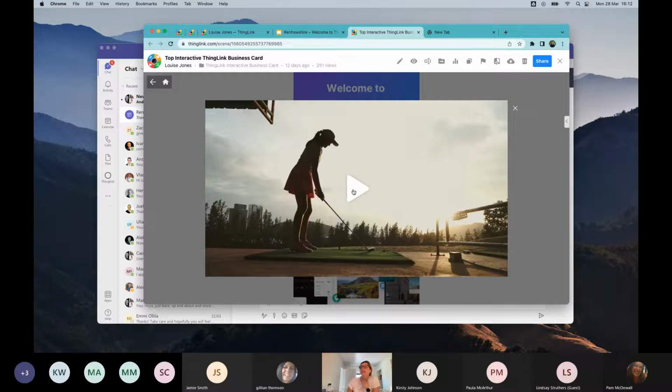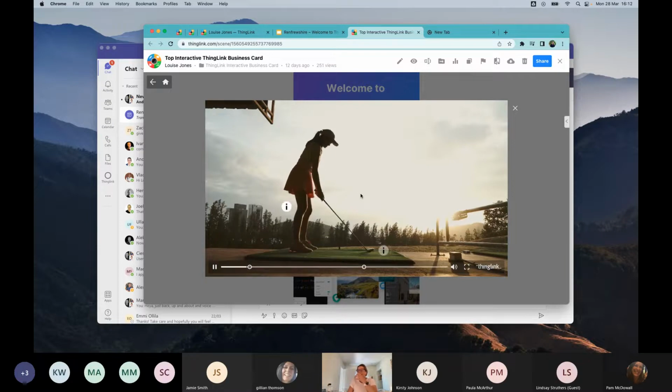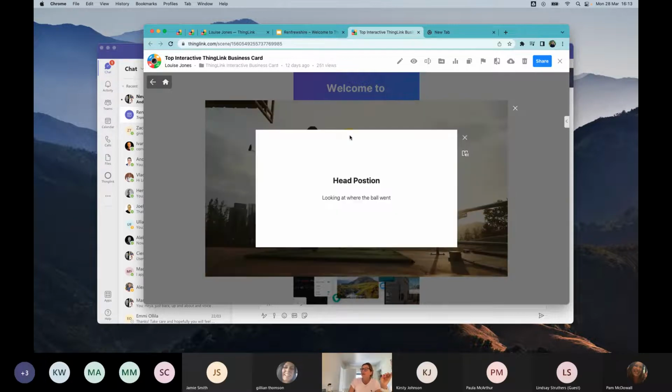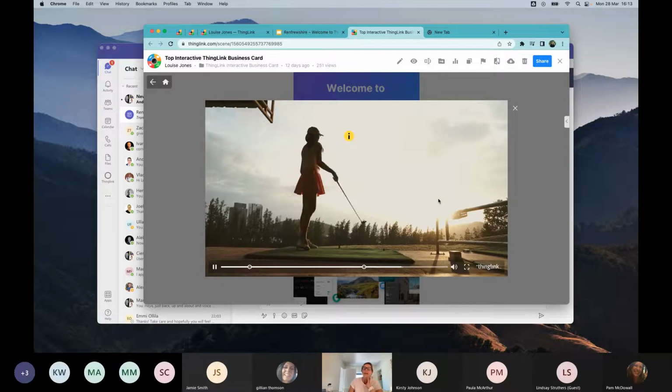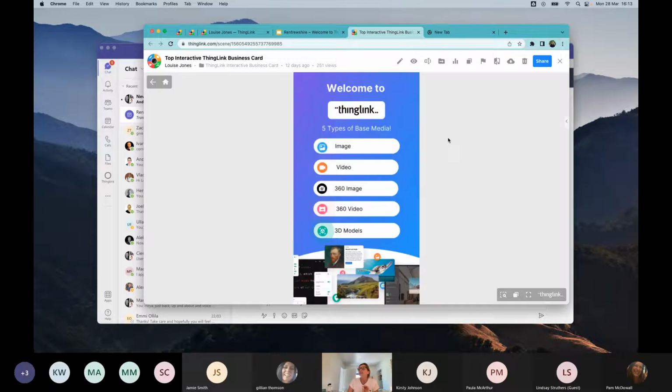Another type of base media that you can add tags to is a video. And I've just created a video with Canva. And you can see that I can put these hotspots in, which I've just put text and media tags in, but not added any media, but just put the text in to show instructions of how to do a golf swing. That's clearly not me. My golf is not that good. So you can use a video as your base media as well.